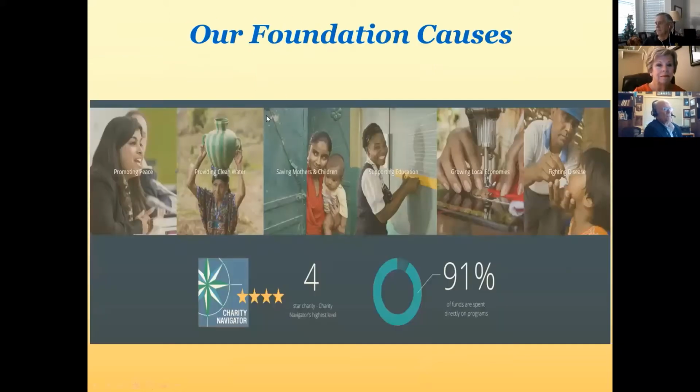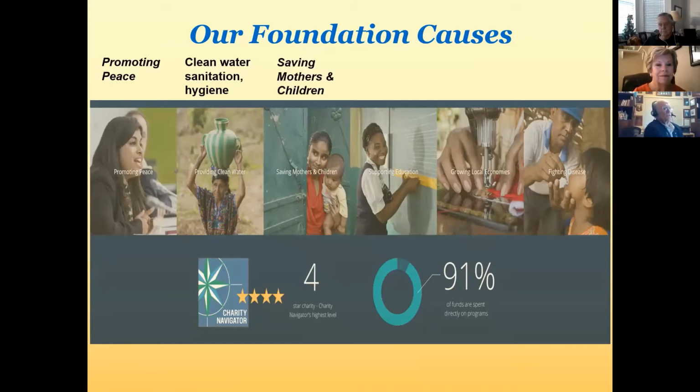As we do projects with the Rotary Foundation, we focus particularly on global projects on 6 areas of focus, which include promoting peace, clean water, sanitation and hygiene, saving mothers and children, supporting education, and growing local economies.